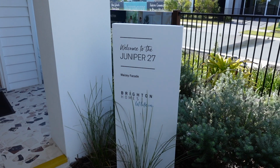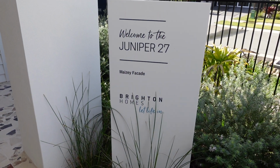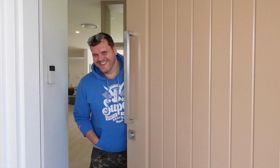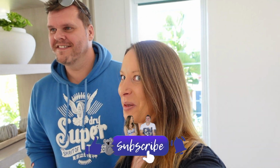Another option you've got when you buy a house here is that you can actually buy land and then you go to a display village, find a builder that you like, and build a home with them on the land that you bought. Today we've come to look at the Juniper 27 by Brighton Homes. We're going to go and take a look around. Hello. Our tour guide Ben is going to show us the way.